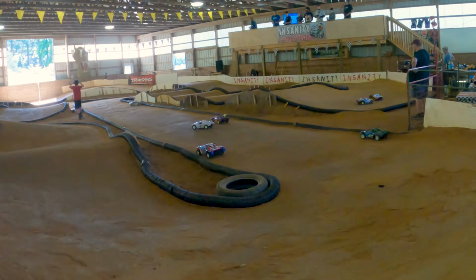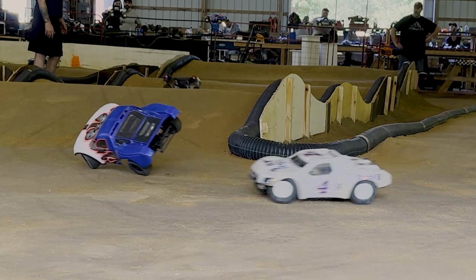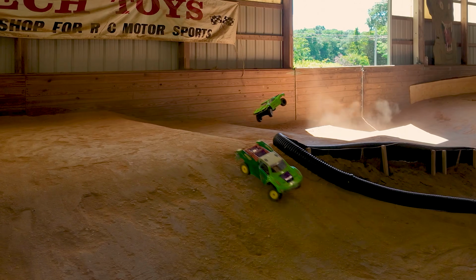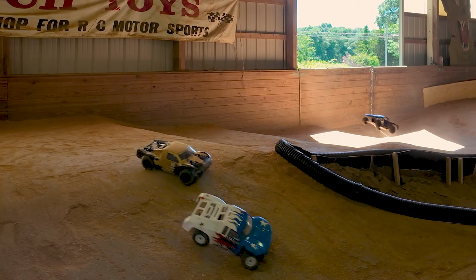The competition was fierce as our 23 drivers battled it out on challenging twists and turns of a new-look Insanity Racetrack designed by owner Brian Lee. From sharp turns to daring jumps, every moment was filled with excitement and intensity.